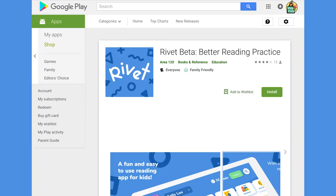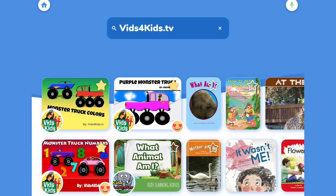Now, one of the places you can download the app from is Google Play. And all you do is click that install button, and you're good to go. Now, after your computer or tablet or whatever stops clicking and whirling, you'll see the app, and open it on up and search for Vids for Kids. Or you could search for vidsforkids.tv.